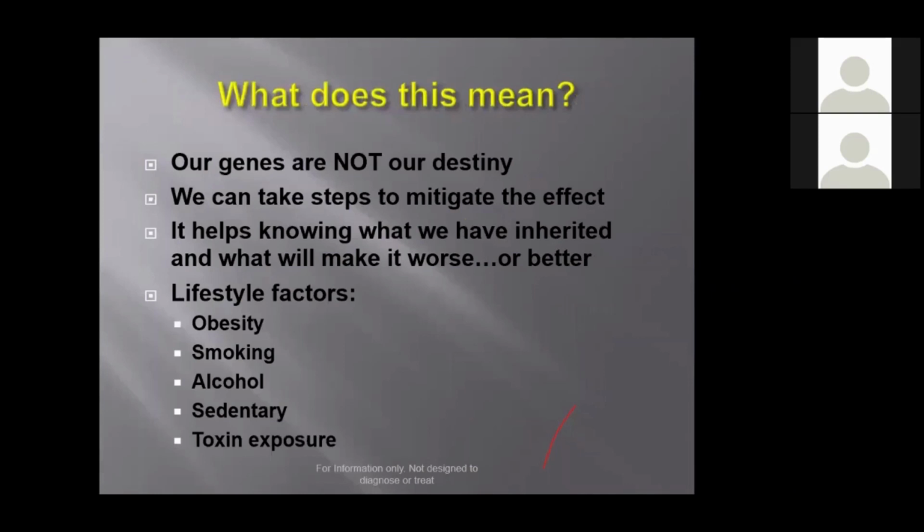So just to summarize, basically what this means is our genes are not our destiny. It's lovely to know what our genes are, because when you can see what your genes are, you have a direction. You know where to go, because we're all exposed to so much information that most of the time you just shrug your shoulders and throw your hands up and think, well, I'm exposed to so much information, I don't know which direction to take, so I'm going to rather do nothing. I'll just rather enjoy my life and hope that I'm going to live until I'm 95.